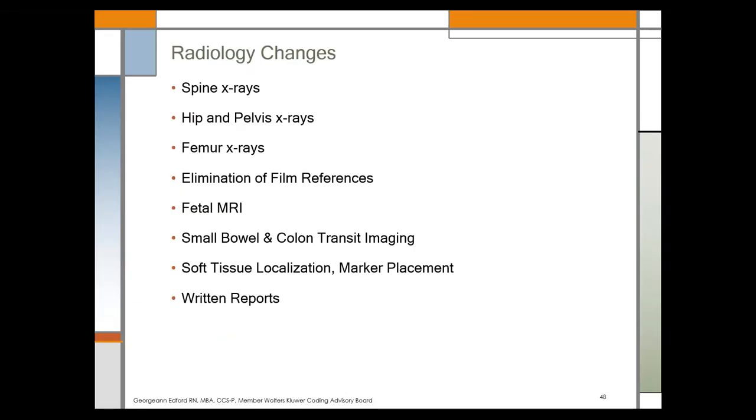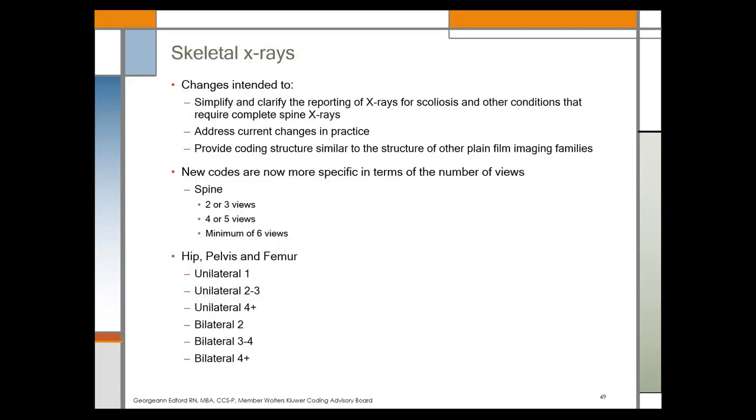Radiology had a lot of changes, and I kind of grouped a lot of them together because there are so many changes. There's spine x-rays, hip and pelvis x-rays, femur, the elimination of the film references, fetal MRI, small bowel and colon transit imaging, the soft tissue localization and marker placement we discussed already, and written reports. The skeletal x-rays, the spine, the hip, the femur, they're all trying to simplify and clarify the reporting of x-rays, all of them. And in the spine specifically, for scoliosis and other conditions that require a lot of film taking or picture taking. They address changes in medical practice, and they're trying to change the coding structure because there's no longer film per se, and they're more into imaging.